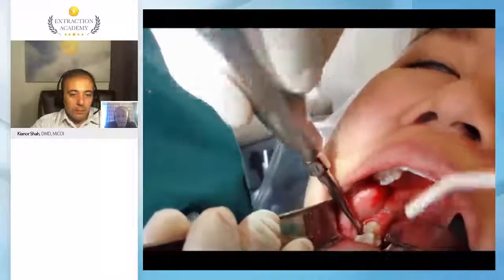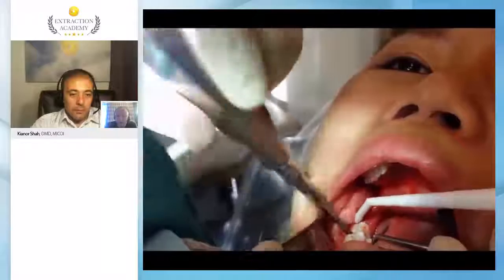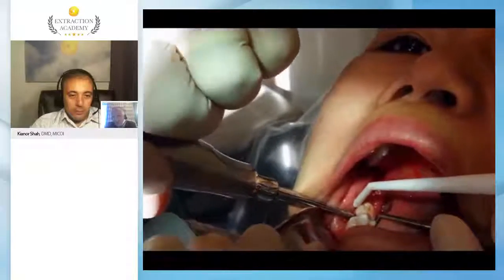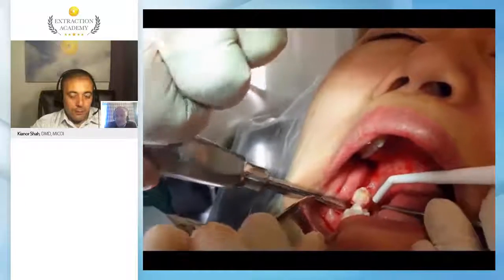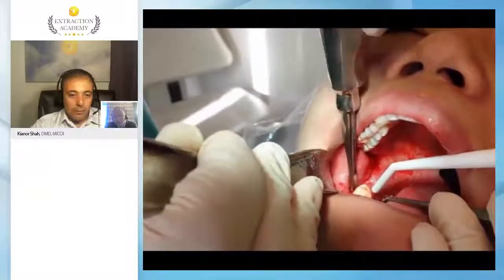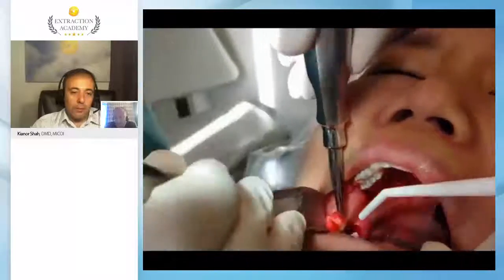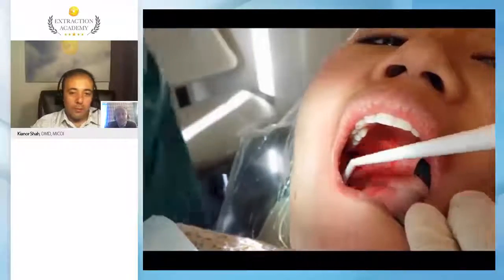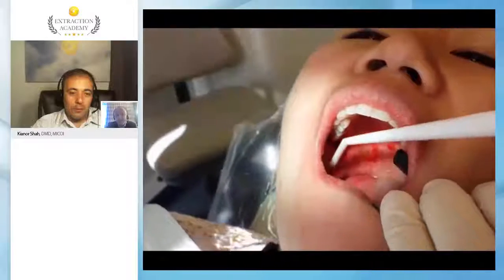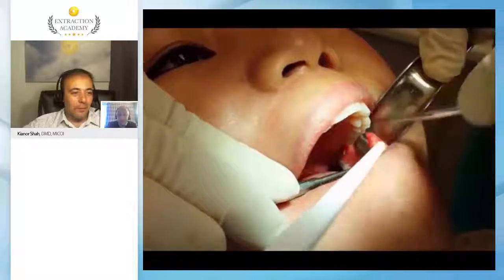Then we make a buccal trough. Once the trough is made with a mesial tilt on it, we're able to get the elevator in our sweet spot, move the tooth, and rotate it distally for a nice, clean delivery with the root intact. If we break the root off, we have techniques that we will teach you to be able to go in there and atraumatically clean it out.